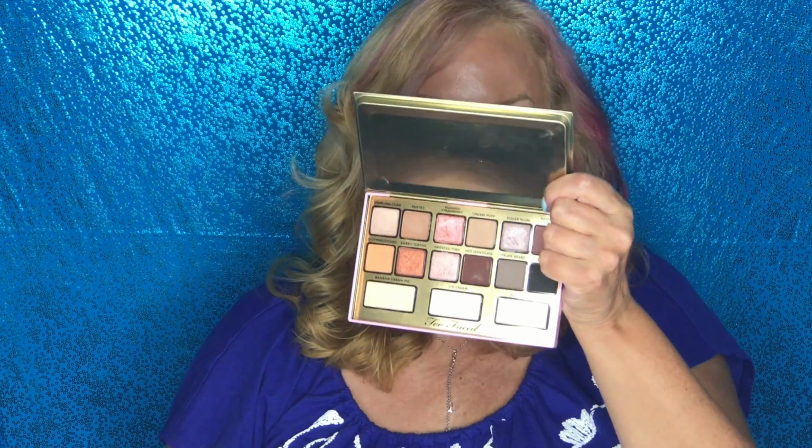Now for my overall thoughts on the palette, the Frosts just swatch beautifully. They are so beautiful as swatches. They don't translate this way on the eyes. You don't get the depth of color that you see here. I mean, I have it right here.